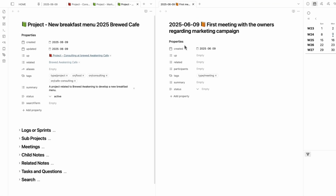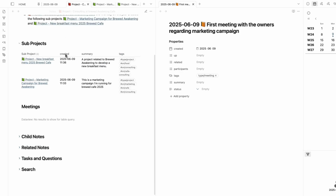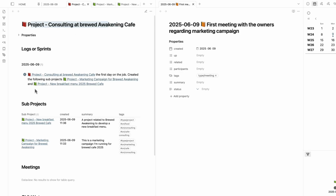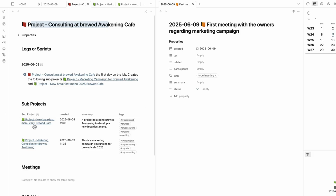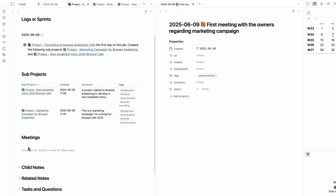As always, we need to fill in the properties at the top. So for this first meeting regarding marketing campaign, we need to ask ourselves, where do we want to send it to? Do we want to send it to the main project, which has two sub-projects? Or do we just want to send it to the sub-project and we don't want it to appear here? Now, that is a question you need to answer for yourself.